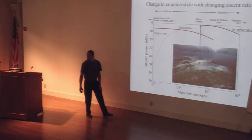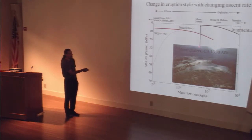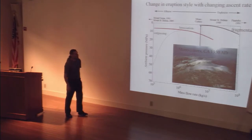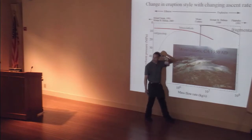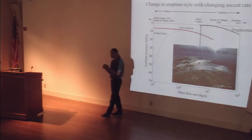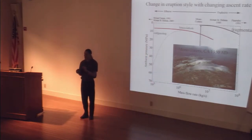Okay. So here's the idea. Magma is rising up towards the surface. It breaks apart to allow gases to escape. But it's still rising fast enough that eventually whatever bubbles are left in the middle of the volcanic conduit still get large enough pressures inside them that the magma will fragment.